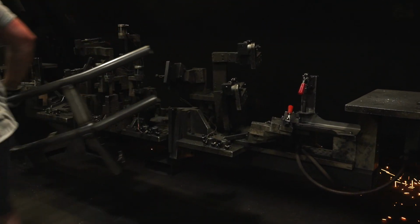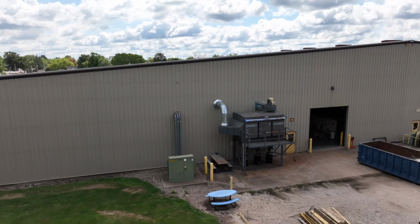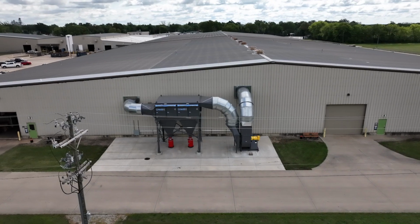So this is our 3rd CMAX system we have at Agri-Fab. Our first was in the media blast area, our 2nd in the laser department, and our 3rd now in welding, and all 3 have been performing great and running above and beyond our expectations.